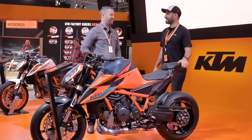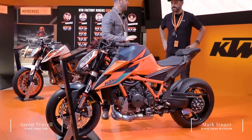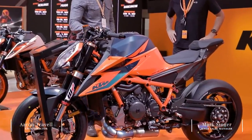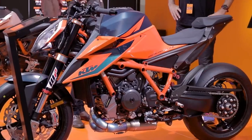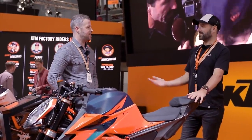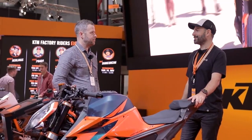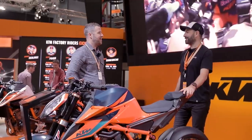This is quite nice, this one, isn't it? This has got to be one of the coolest, hottest, fastest and rawest bikes that I've seen at EICMA so far. Yeah, they're focusing on the same theme as the original bike with this new launch, aren't they? And they're effectively saying that it's even more beastly than the original. And to be fair, having looked at it, it's a seriously impressive bit of kit, isn't it?